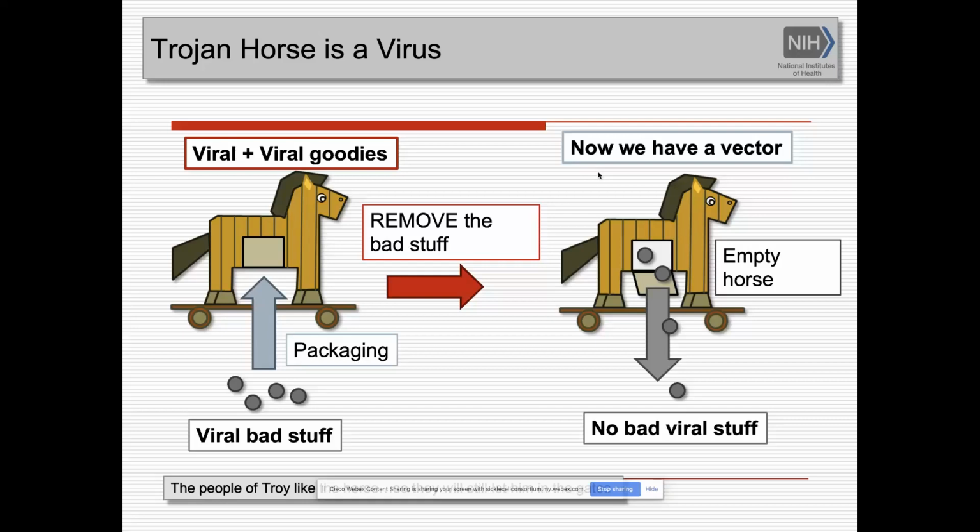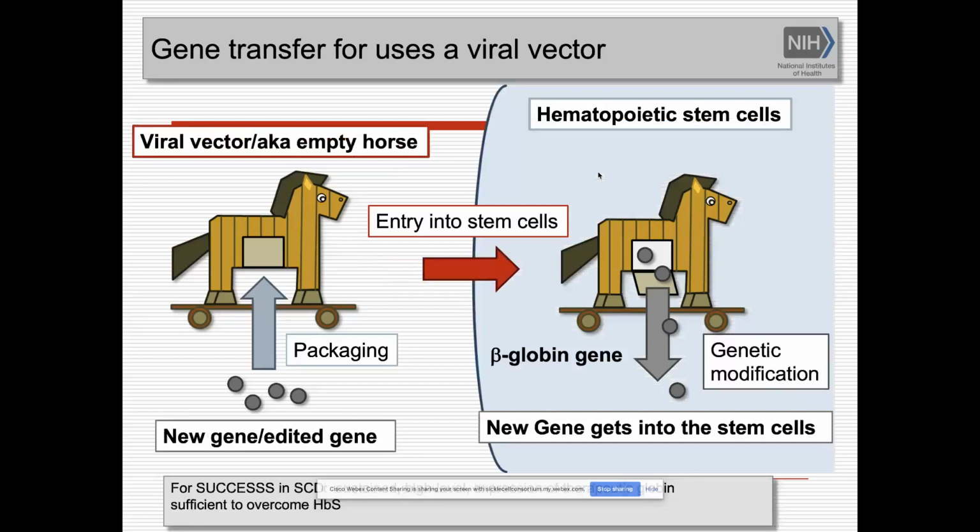What does that mean? Now we're going to think of it the same way, but as a viral vector. That empty horse has nothing in its belly. We're going to repackage it, and we're going to put in the new gene. The edited gene is going to go into that viral vector. In the case of the study that we talk about most lately, that horse is a lentiviral horse. So it's made from the same type of virus that HIV is made from. It's actually a relative of HIV, but it's the lentivirus. But now we've taken out the yucky part, taken out the soldiers, and just left the wooden horse. And we package it with the new gene.